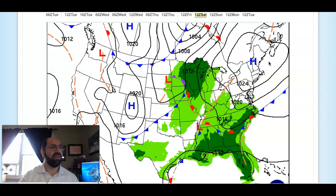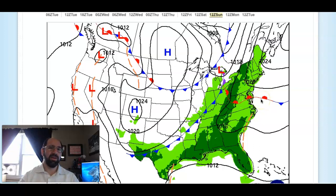Look for lows in the upper 40s to mid 50s over the interior, mid 50s to lower 60s along the coast, with high temperatures in the mid 60s to lower 70s over the interior, and lower to mid 70s along the coast. On Sunday, a warm front will approach with some scattered showers, especially in the afternoon and evening hours. Low temperatures in the mid to upper 60s, high temperatures in the upper 70s to mid 80s.